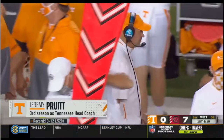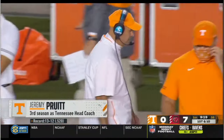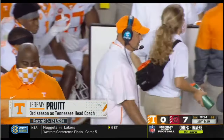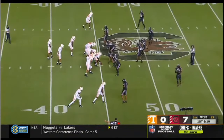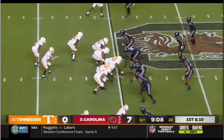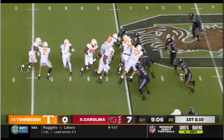Now in his 3rd season as the head coach at UT on this 6-game winning streak. A year ago at this time, Tennessee fans are thinking, man, Pruitt's not going to make it. Maybe not make it another week. He just got a contract extension through 2025. Amazing what a difference a 6-game winning streak will make.